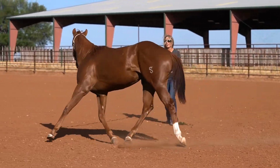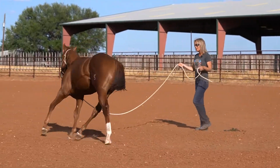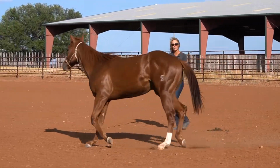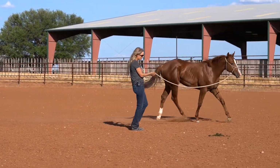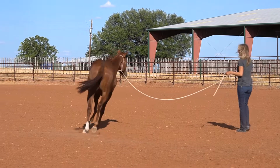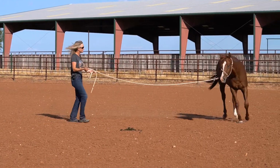He's really light to his face pressure, and he's just trying to figure out what I want from him. I'm sure somebody could get on the end of this rope and make him look a little better, but I like the fact that I'm not doing much right, but he's trying to figure out what I want, and he's still being really good. We all have our strengths and weaknesses, and I think we just found mine.